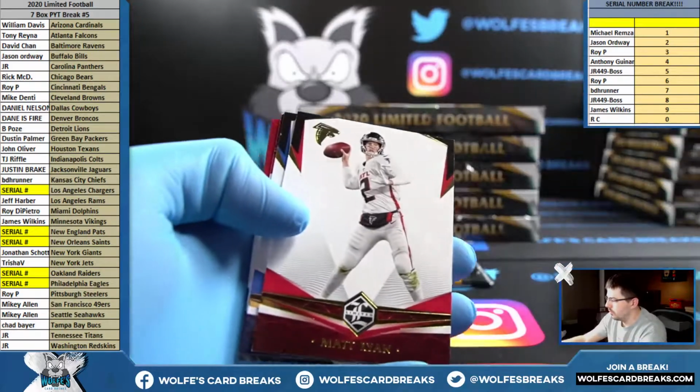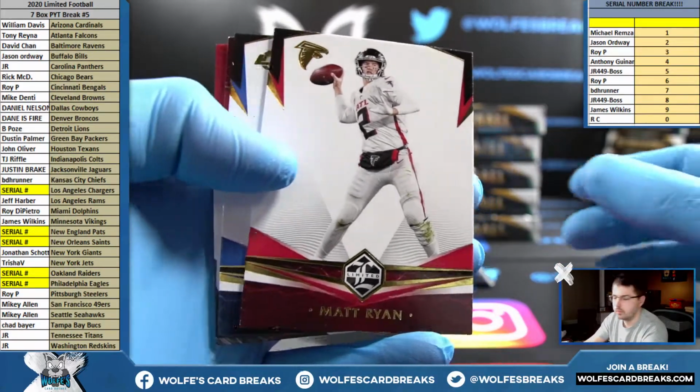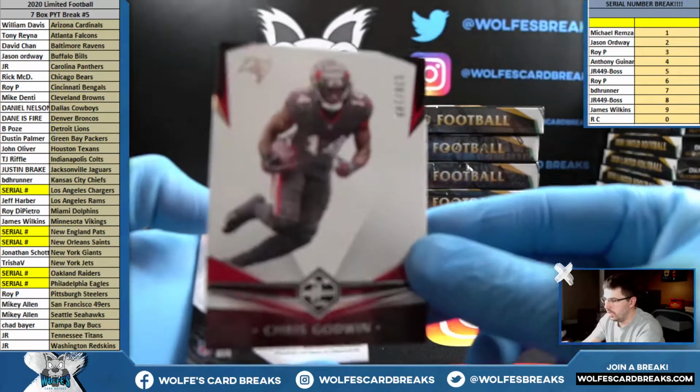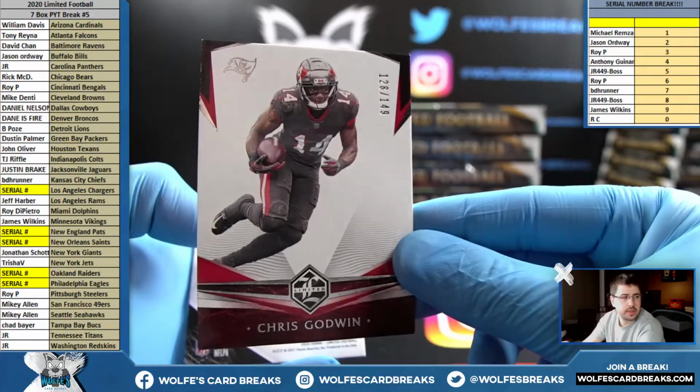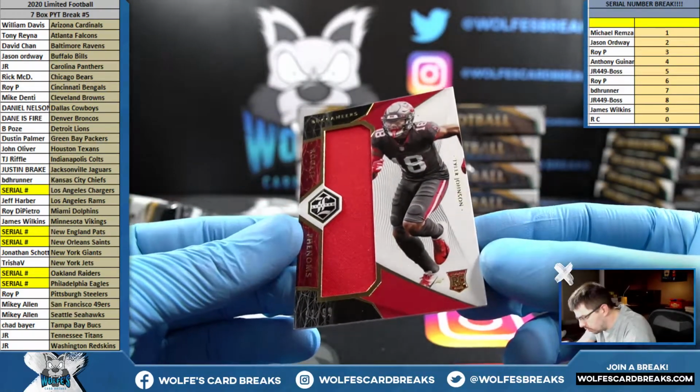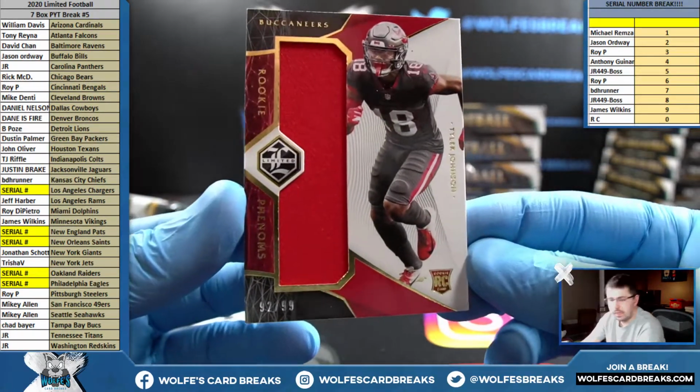Card number 84. Chris Godwin, number 128 out of 149. Tyler Johnson, jersey for the Bucs, 92 out of 99.